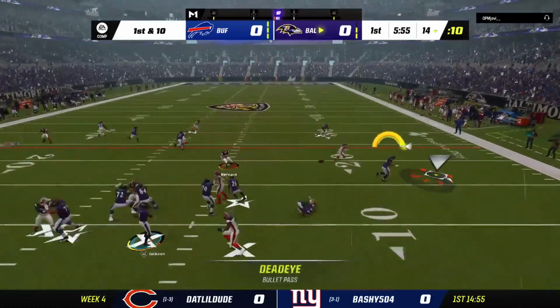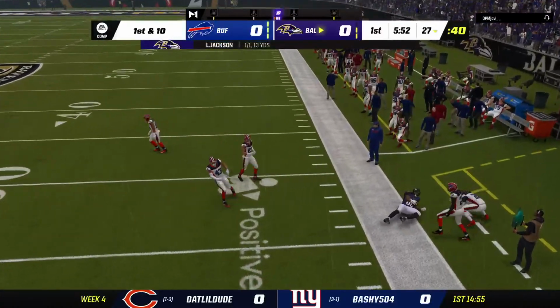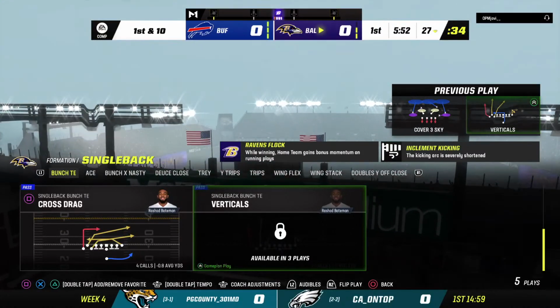Jackson, first play, going to throw. Complete to Likely on the out route. And he'll take this across the 25 before going out of bounds. 13 yards on the game's opening play.